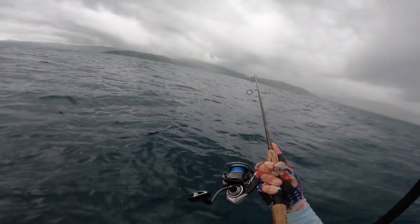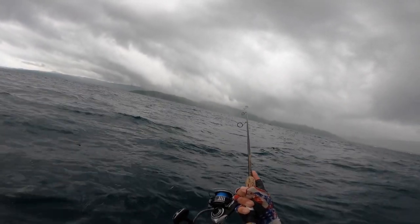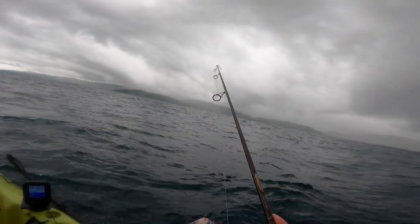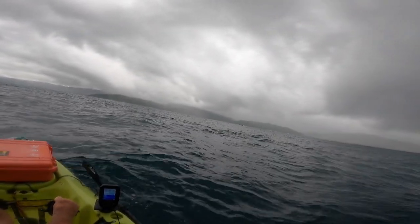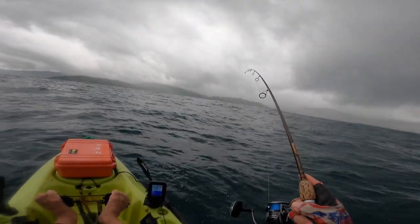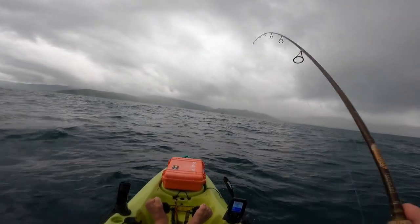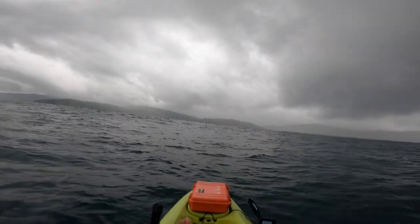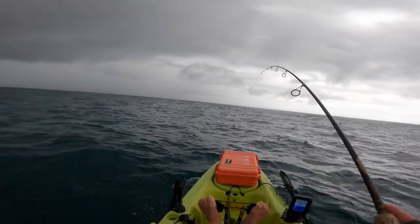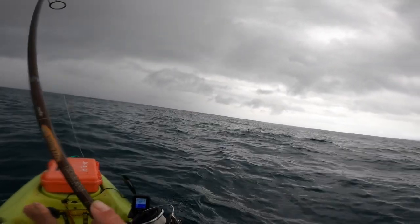Woo! Screamer! Oh, he's gonna spool me. Loosen up a little bit. That's the biggest one I hooked so far. Whoa! God, I love mahi. So much fun. Oh my God. This one is definitely bigger. Ooh.